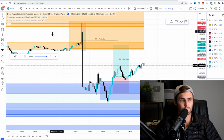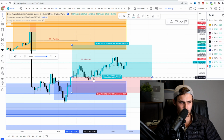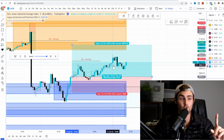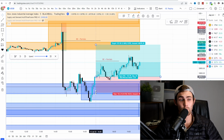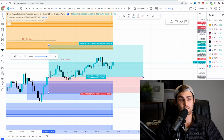Okay, so as you can see over here, this was about 3 hours into this trade. We tapped into BE and partials, closing position 1, which was just under 2,000 pips. So we've now secured that profit. The second position, we set stop loss to break even, so it's a risk-free trade. Let's see if we hit TP2.